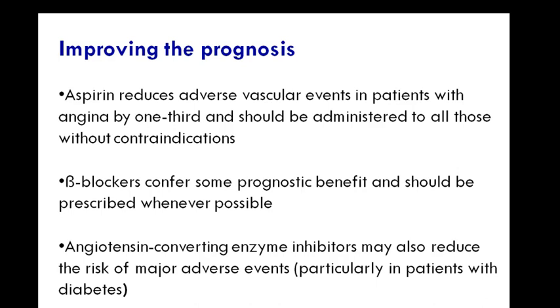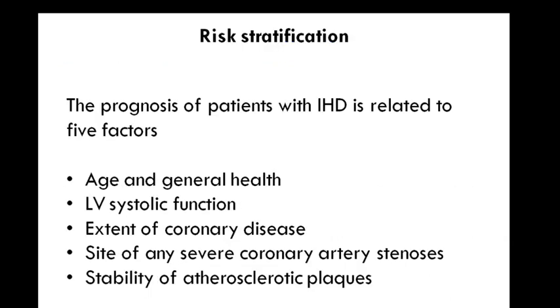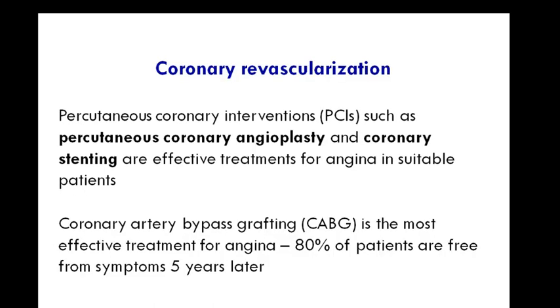Angiotensin-converting enzyme inhibitors may also reduce the risk of major adverse events, particularly in patients with diabetes. Cessation of cigarette smoking improves outcome. Concomitant conditions such as diabetes mellitus and hypertension should be managed appropriately. Management of hyperlipidemia: LDL cholesterol should be below 100. Then risk stratification. The prognosis of patients with IHD is related to 5 factors: age and general health, LV systolic function, extent of coronary disease, site of any severe coronary artery stenoses, stability of atherosclerotic plaques.